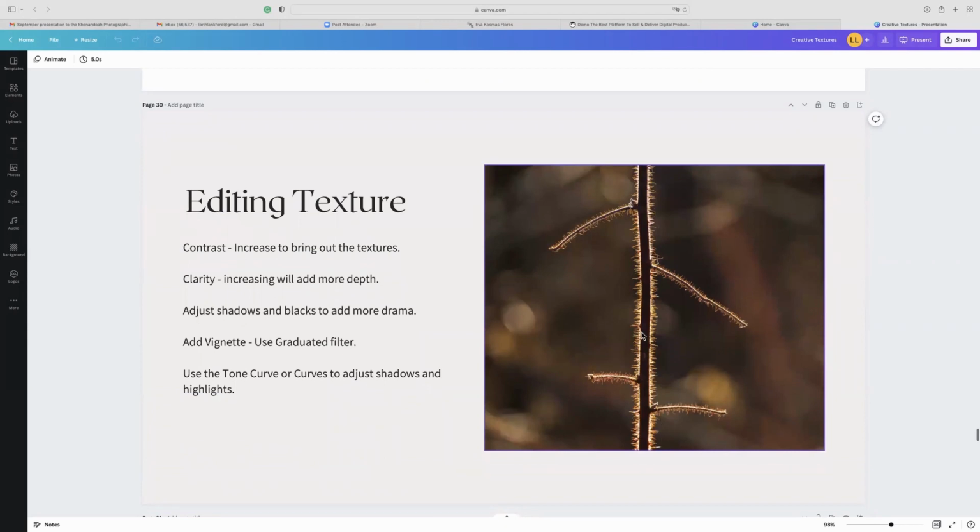So when you edit a true texture image where it's the subject, or an image that has high texture in it, whatever that might be, maybe it's a field of cactus, or a building that's got something interesting texture. Of course, contrast. I don't use a lot of contrast, almost never, except when I want to bring out texture or with my intentional camera movement images. Contrast can make your images dark, and so I use it very sparingly, but it is a tool to use with texture photography. Of course, adding some clarity can also add a little bit more depth. And then you can adjust your shadows and blacks to add more drama if you want a more dramatic look.